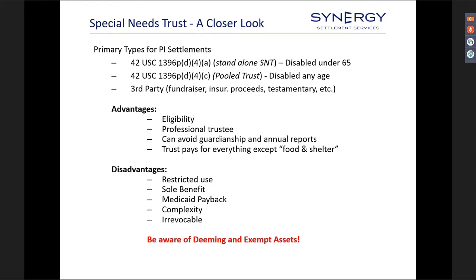So the special needs trust, the advantages of setting it up: it keeps the eligibility intact for the needs-based benefits. You have a professional trustee that manages the trust and can make sure that the financial affairs are kept in order and that the distributions from the trust are appropriate. In most situations, if somebody's a minor or incapacitated, it can avoid a guardianship and the annual reporting requirements, but that does vary state to state and varies by judge.